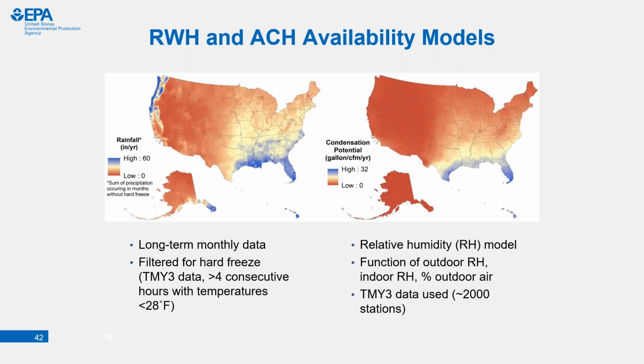We explored zip codes throughout the country, different areas, to see the potential for rain harvesting and AC condensate. You can see that most of the country does not have much rainfall potential. The northwest and southeast have more. Similarly on the AC condensate side, the northeast has more potential.